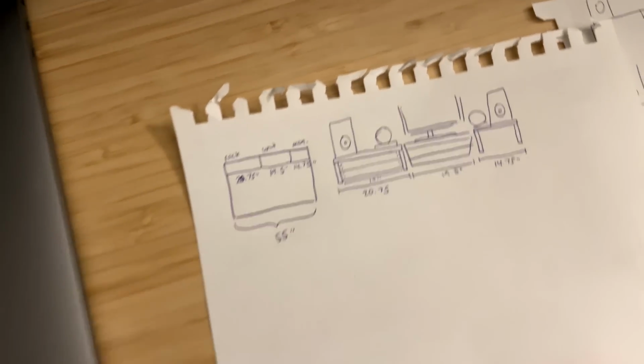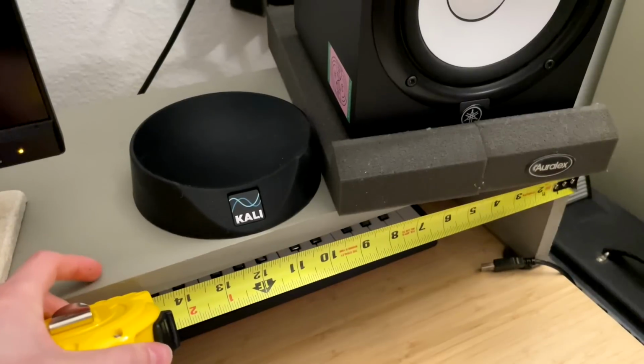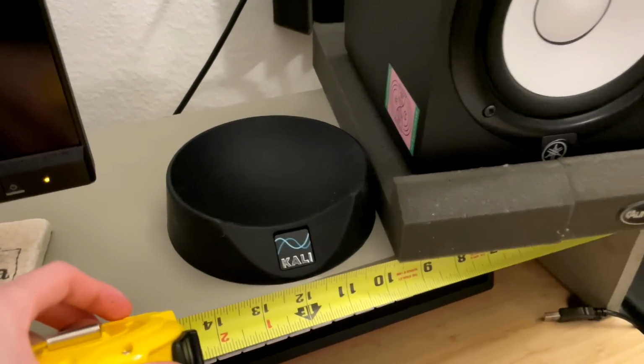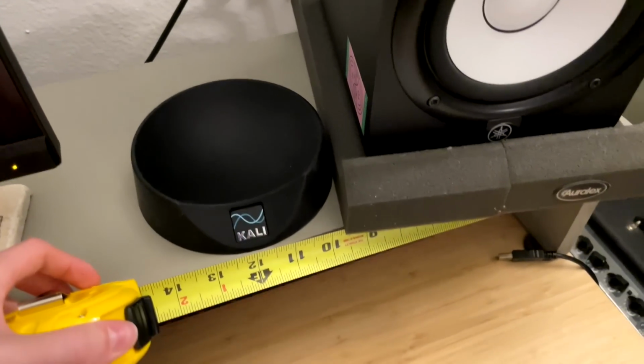This right section would be about this wide. But as you can see with this little base here of this circular speaker, it is just barely wide enough to fit them both. It's right on the edge.